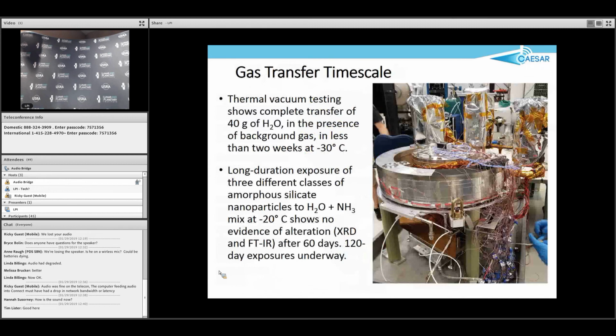The other testing that we've done a lot of has to do with the gas transfer time scale. What we're doing is we're warming the sample up to about minus 30 degrees C, driving gases off of it, allowing those to evolve into the gas containment system. And we want to do that fast enough that we don't have any alteration of the solid sample take place. We've done weeks and weeks and weeks of thermal vacuum testing of this thing under a variety of circumstances with background gases in the system and so forth.